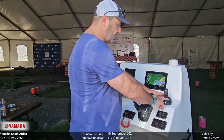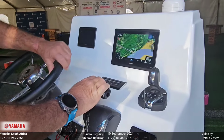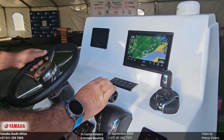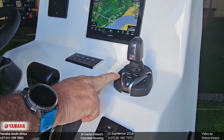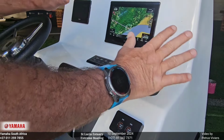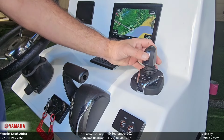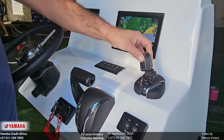If you look at stage four, when you're driving a boat, you've got throttle and you've got steering. Those are your two main controls. When you switch to joystick, you hit the joystick button. None of this applies anymore. If you touch it, it'll override the joystick. But once you're on joystick, you can see it can go in all axes.